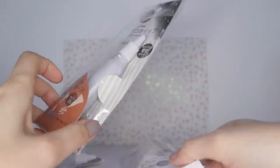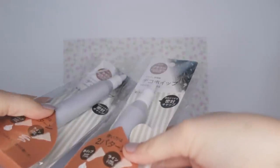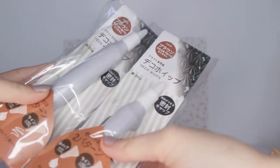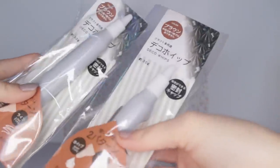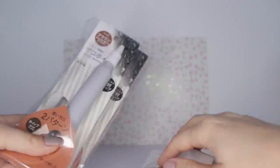It'll be nice to launch some customs with themes. So I got 2 in white and 2 in chocolate. They also had pink, but I've never really seen pink icing much. I don't know. But yeah, I thought chocolate would be interesting. I've never seen chocolate Whipple before, so I was like, I'll try it out. We'll see how it goes. And these were only 100 yen each.